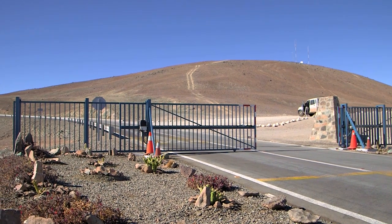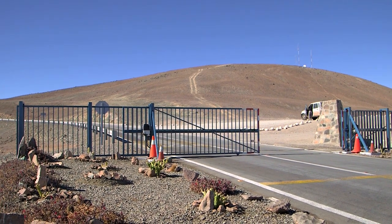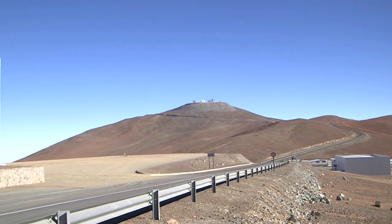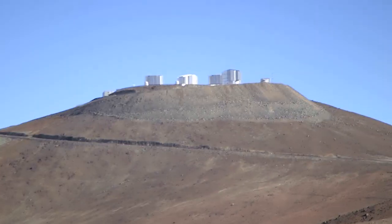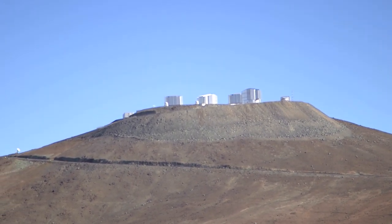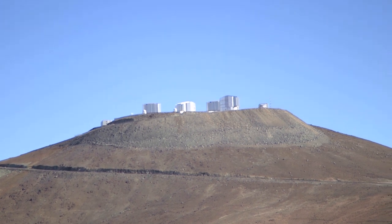That gate there is the entrance to the European Southern Observatory at Paranal. Paranal is a mountain. That's it there. And if I zoom in on top, you'll see something you might recognise. That's the VLT, the Very Large Telescope. But that's not what we're looking at today.